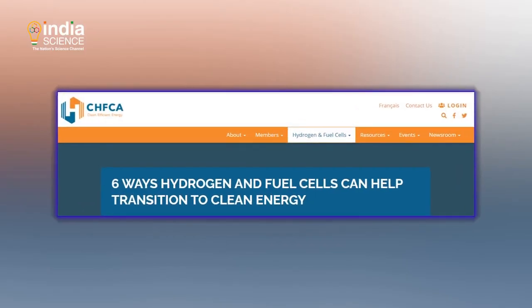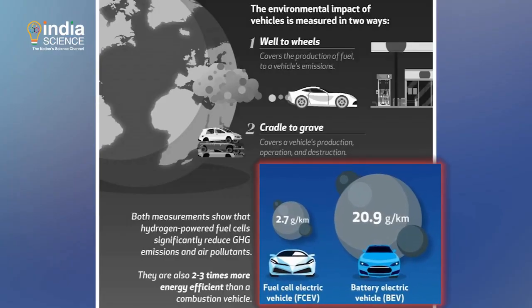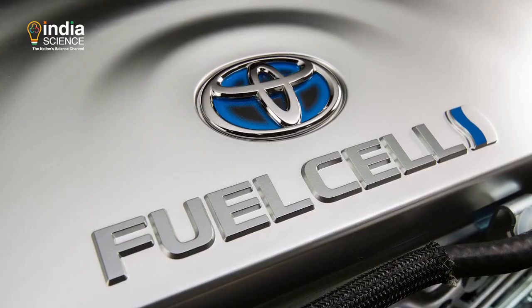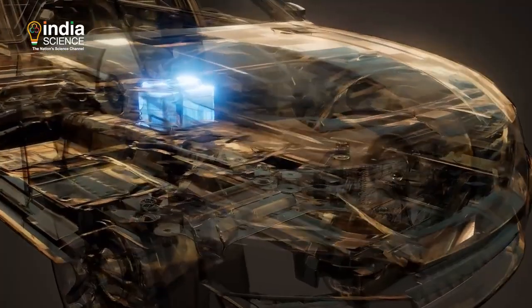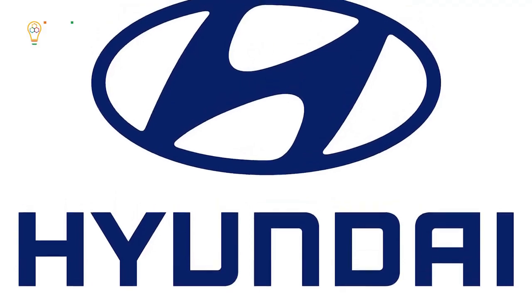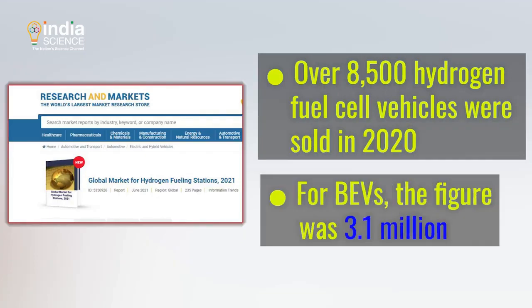According to the Canadian Hydrogen and Fuel Cell Association, hydrogen fuel cell electric cars have a carbon footprint of 2.7 grams of carbon dioxide per kilometer compared to batteries' 20.9 grams. Hydrogen cars from Toyota, Honda and Hyundai are already on the market. However, BEVs have the upper hand in terms of popularity. Tesla, Tata Nexon, Hyundai are some of the famous players in the market. Over 8,500 hydrogen fuel cell vehicles were sold in 2020. As for BEVs, the figure was 3.1 million.